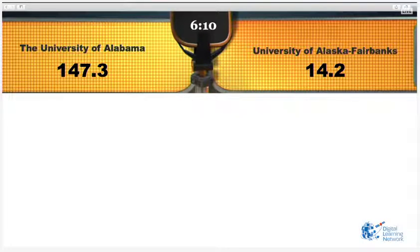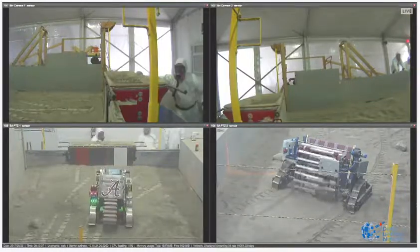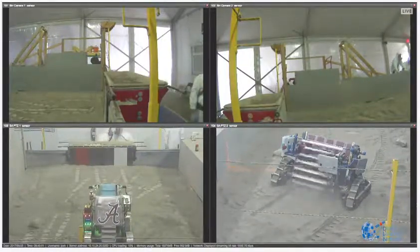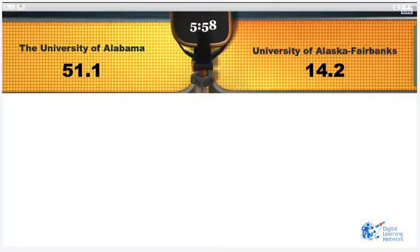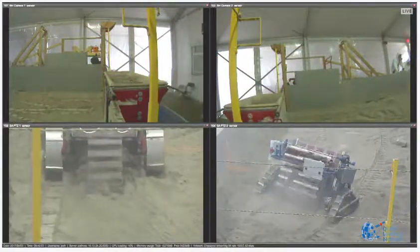Wowzers, Alabama. 147 kilograms on 2 runs. So obviously on their second run, they got a lot more regolith simulant than they did in their first run. Nope. Somebody had their foot on the scale. See, you gotta wait for these scales to settle down before we put that up there.